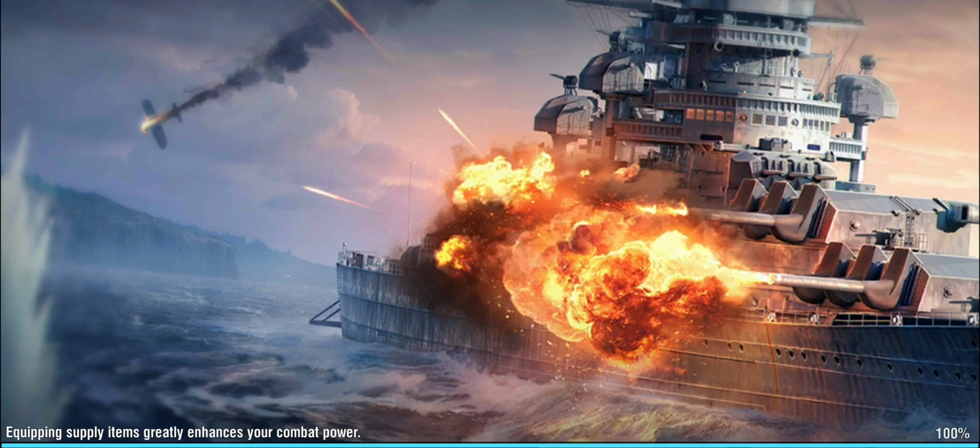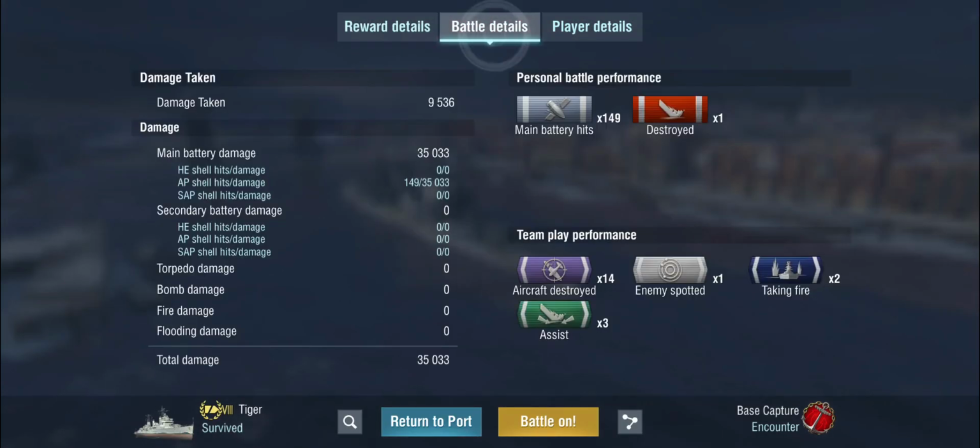But if you're playing solo on randoms and you feel like you need to carry your team and you need to do a lot of damage, this is not the ship for it, because it has no firepower whatsoever, and it will struggle to do more than 50,000 points of damage, which you need to occasionally. And it also doesn't really have the alpha strike to deal with low health targets.